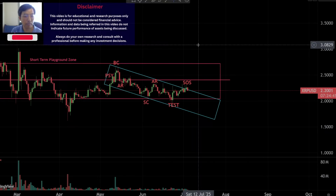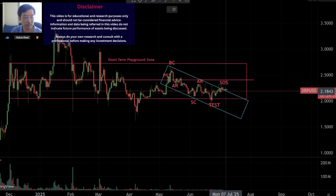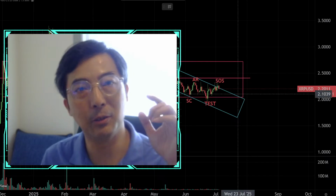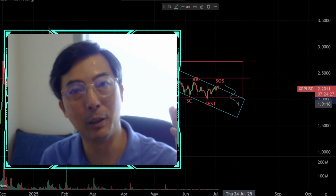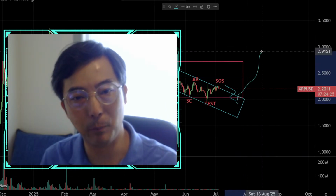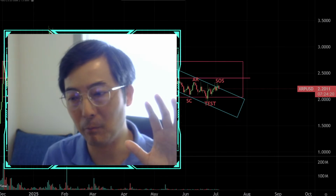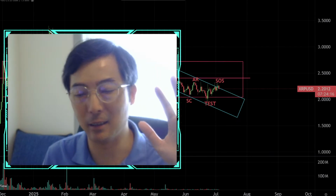And the key thing is, once we get over this, after a sign of strength, it doesn't mean the accumulation has finished. So remember, after sign of strength, there can be a pullback, even lower than the previous test before it pumps. So don't expect a pump to be immediate. If a price drop happens, that's also natural.